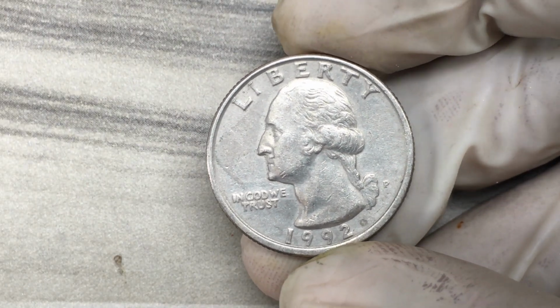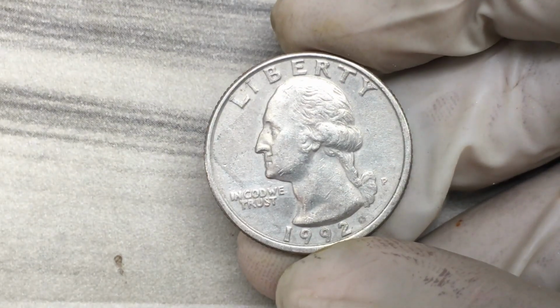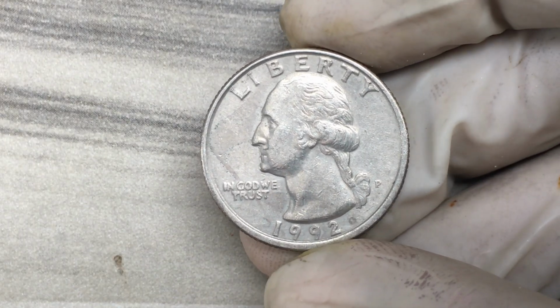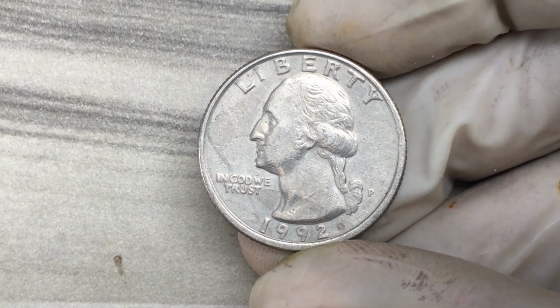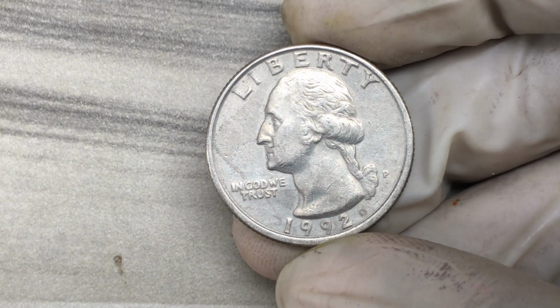If you think you have something special, don't clean it. Cleaning actually lowers its value. Instead, place it in a soft holder and get it evaluated by a professional grading service. The current record market value for a 1992 P Washington quarter is estimated around $1.6 million for the highest grade specimen. But even coins that aren't perfect can still sell for thousands.